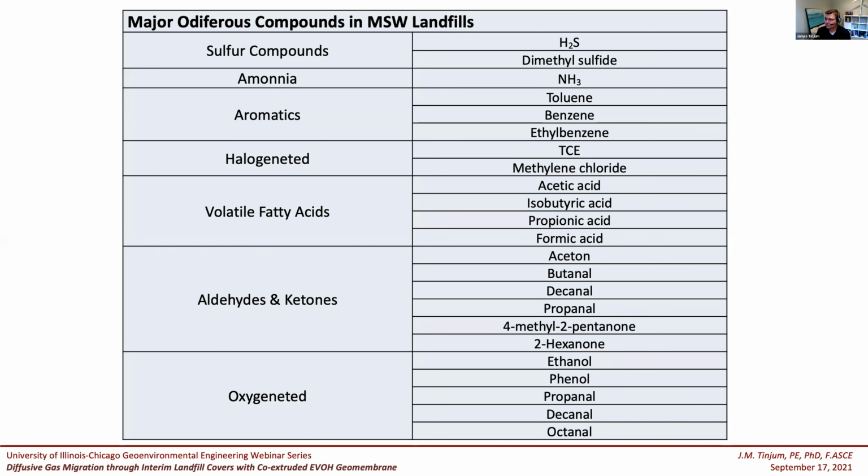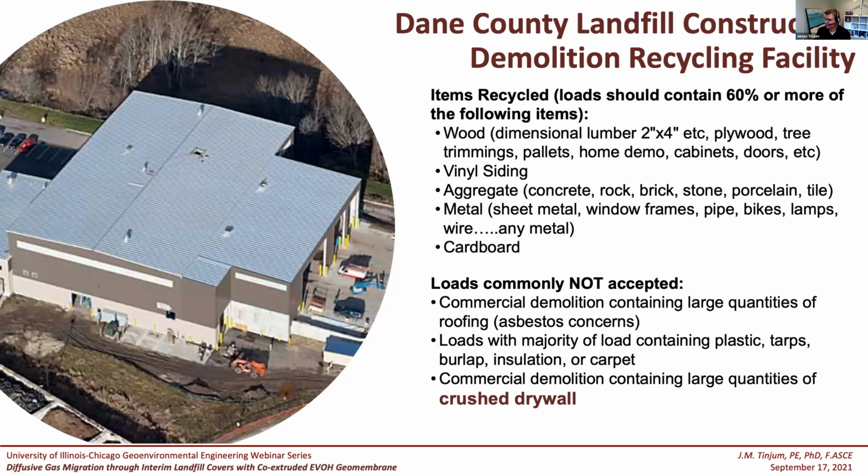I hope to indicate that in a short case study that I will present before we get into the use of multi-component polymeric geomembranes to help with our system.